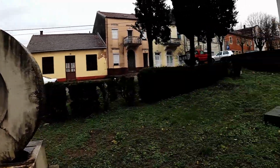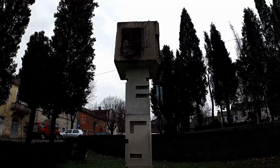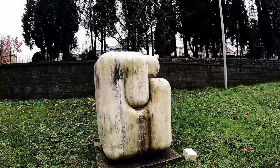All of these could have easily been part of some memorial Spomenik. Maybe this is where designers of Spomeniks put the pieces they made for practice. I don't know, but they look very similar in style.